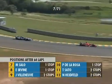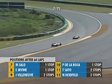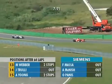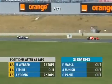Okay. For those of you listening at home, that was an attempt at a joke. This is like, the following race we kind of expect Michael to maybe go even further into the distance. What do you think?